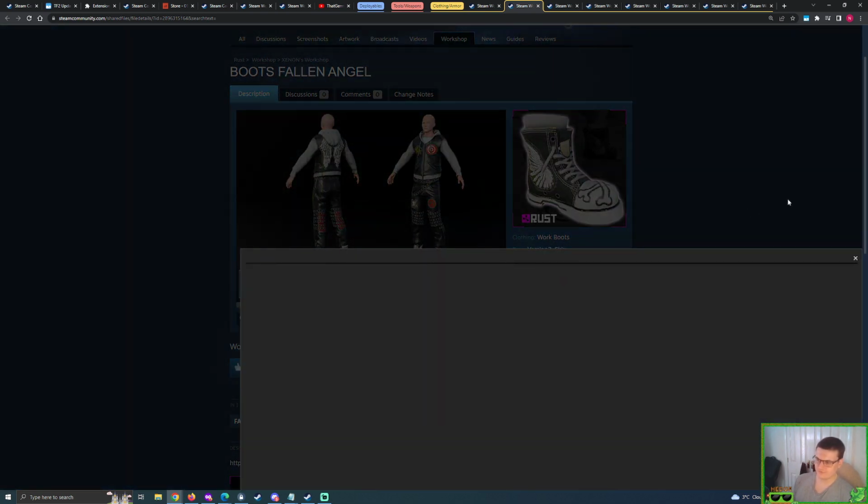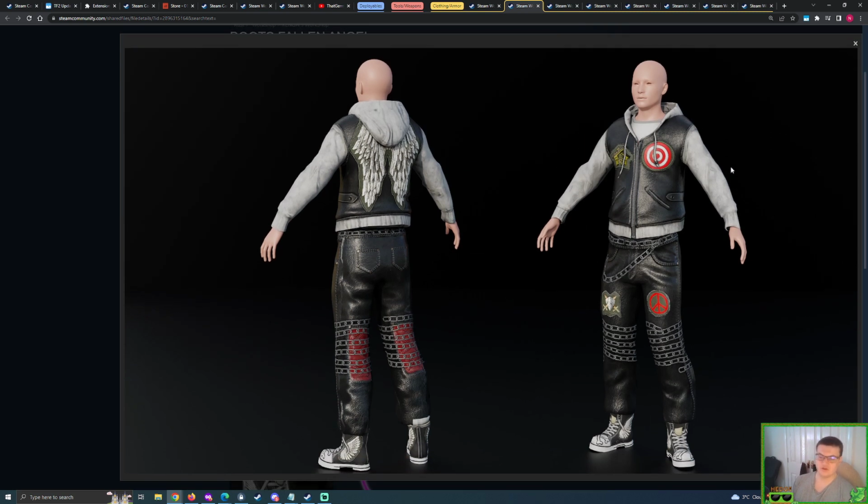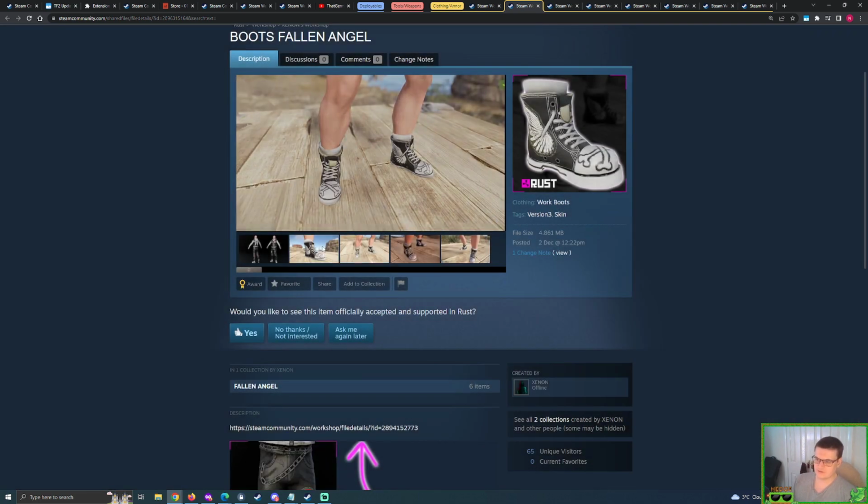I mean, get a good look at all of this design. Is that something you like to see? You can still go to the workshop and vote yes or vote no. So yep, looking cool in its design. But we do currently have Apostate, and it kind of looks fairly similar to Apostate. But let's just get a good look at the boots for now.